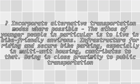Incorporate alternative transportation modes where possible. The ethos of younger people, in particular, is to live in bike-friendly environs. Infrastructure for riding and secure bike parking, especially in multi-unit housing, contributes to that. Being in close proximity to public transportation is also a development plus.